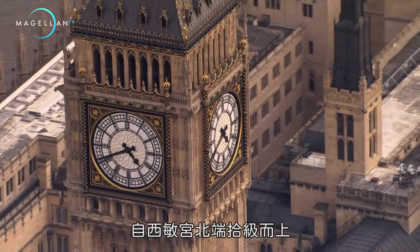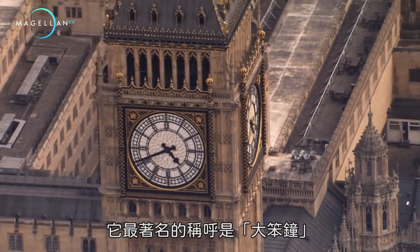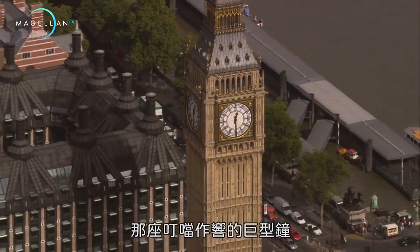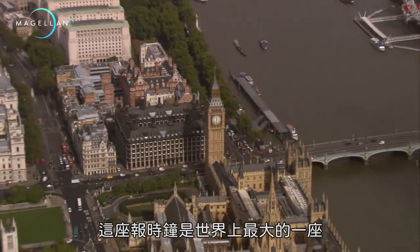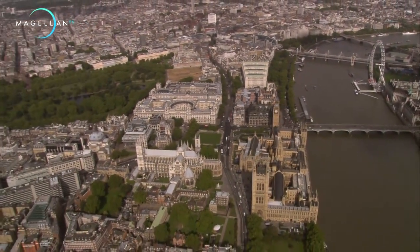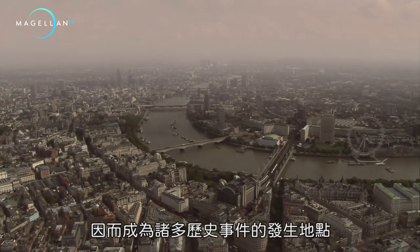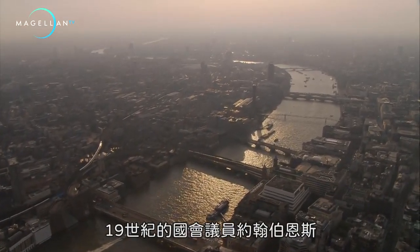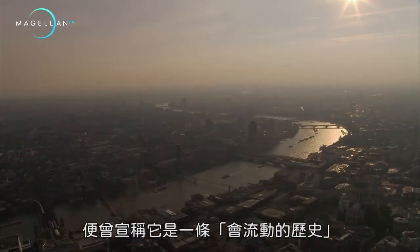Ascending from the north end of the palace is the Elizabeth Tower. It's popularly known as Big Ben, although Big Ben is actually the nickname of the largest bell of the chiming clock. It's the largest of its kind in the world, and one of London's most famous landmarks. This strategic stretch of the Thames has placed it at the centre of many historic events, to which 19th century MP John Burns famously referenced the river as liquid history.